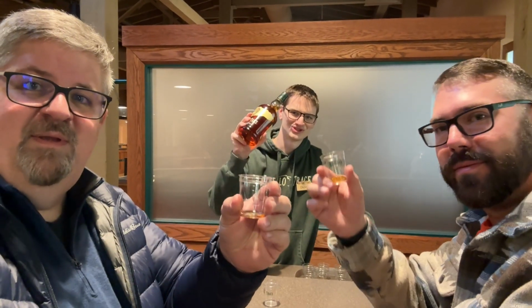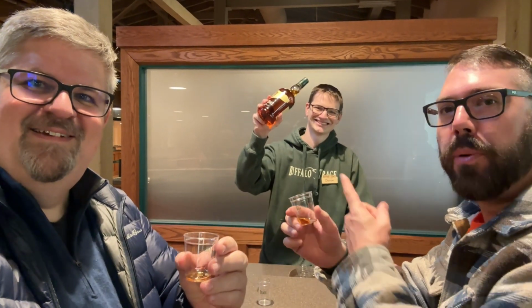And then I was able to get tickets to come back later to do an E.H. Taylor tour. Devin had to go off and go back home. Patrick and I had the taste, and oddly enough it was being served to us by Devin. Cheers to Devin. Cheers. Buffalo Trace. We replaced you, Devin, with a better one.